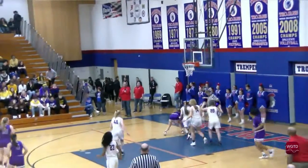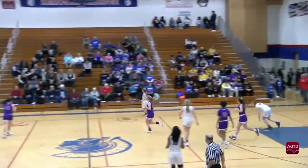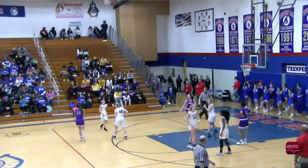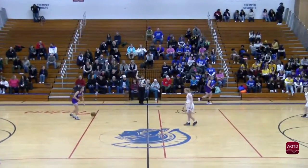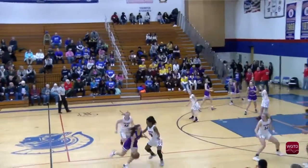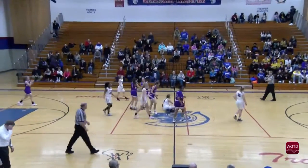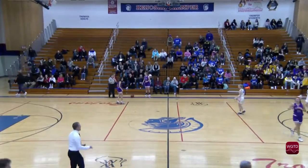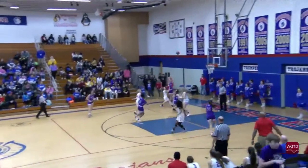Ball up by Johnson. Good block, but the lady's able to get it, now taken away. And out of bounds. Tremper number 20, a junior, Carmen, just not able to handle it on the rebound. Nice physicality on Indian Trail. So now the ball back in Indian Trail. They're up by one. Three-pointer, book it.